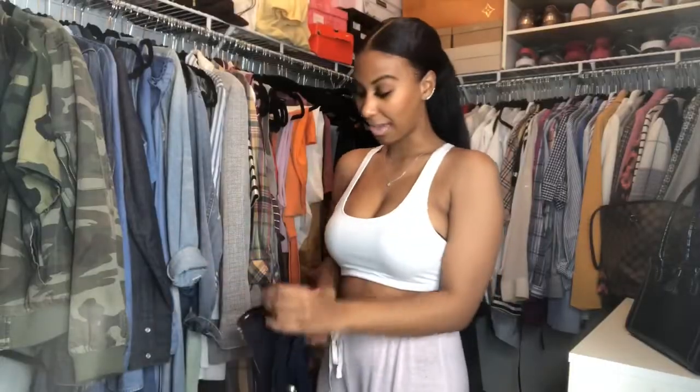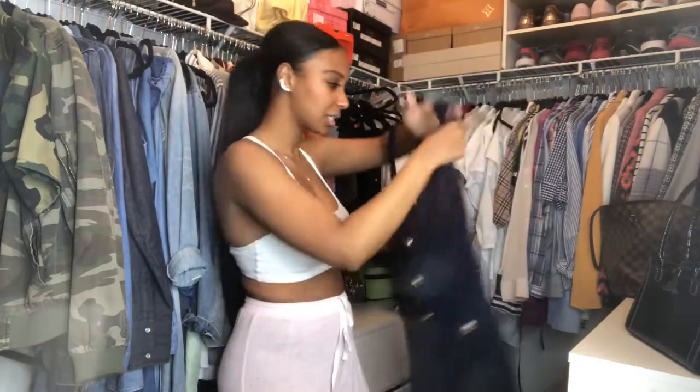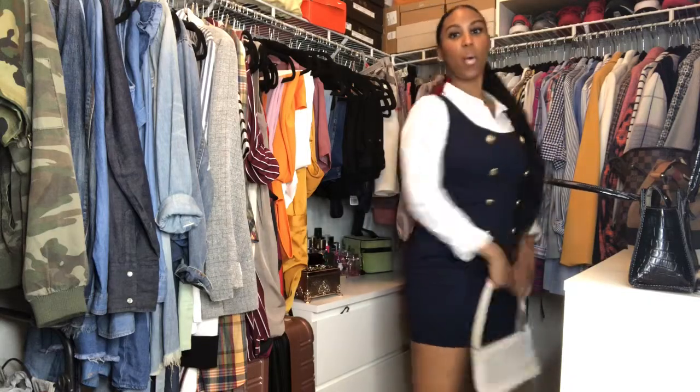Okay, so next I found this little dress, which I absolutely love. Like, this is so me. I only paid, I think, like $3.50 for this. So let me style this one real quick because I cannot wait to wear this dress. I think this is so adorable.